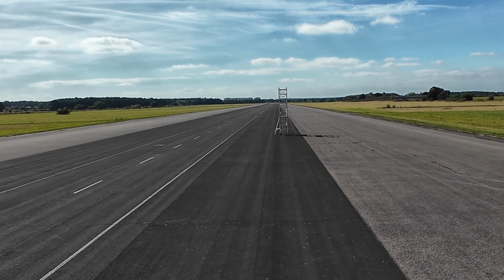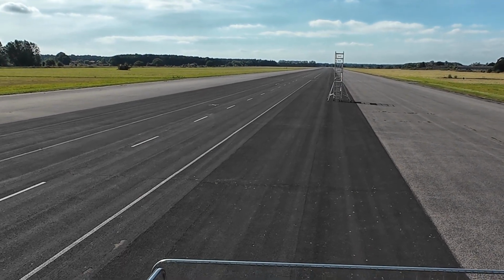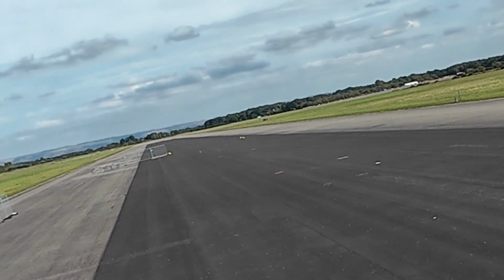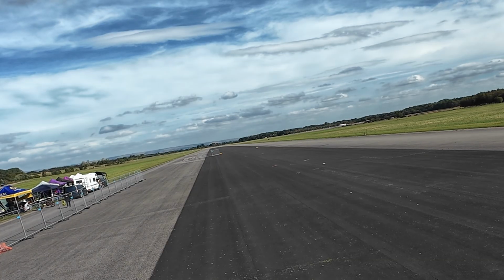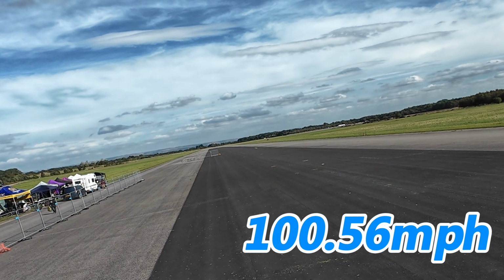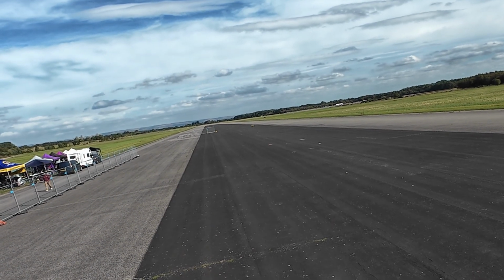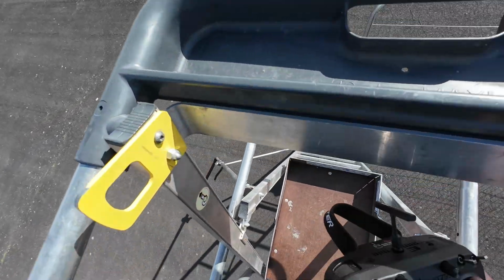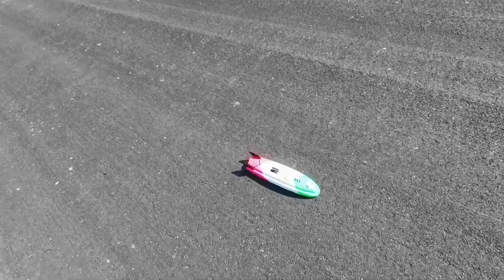Just get it back in line. Oh, nice one. 100.53. Cool, thank you. 100.56 he said. It seems to be struggling on these motors actually. But it's still in one piece and it lives to run another day. Or another run. Nice one, little car.